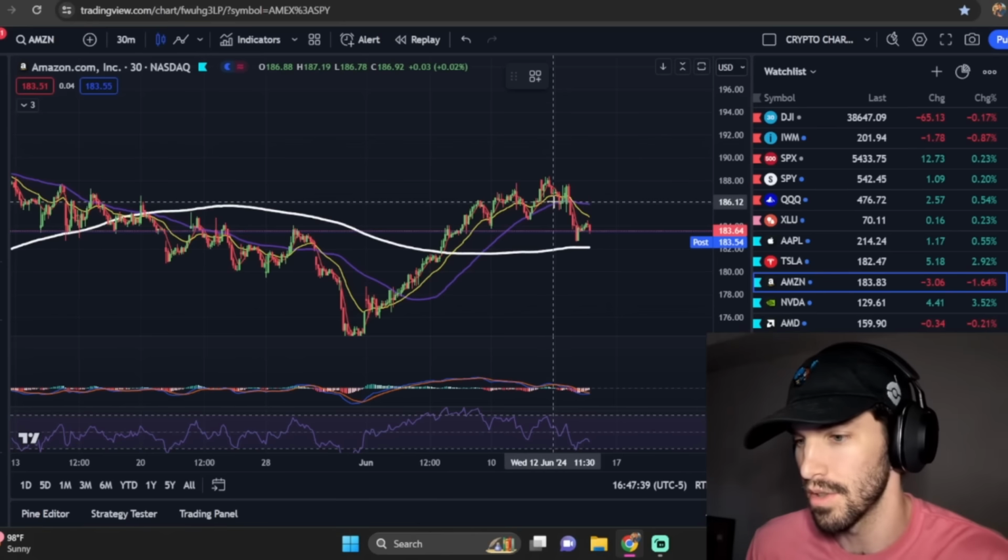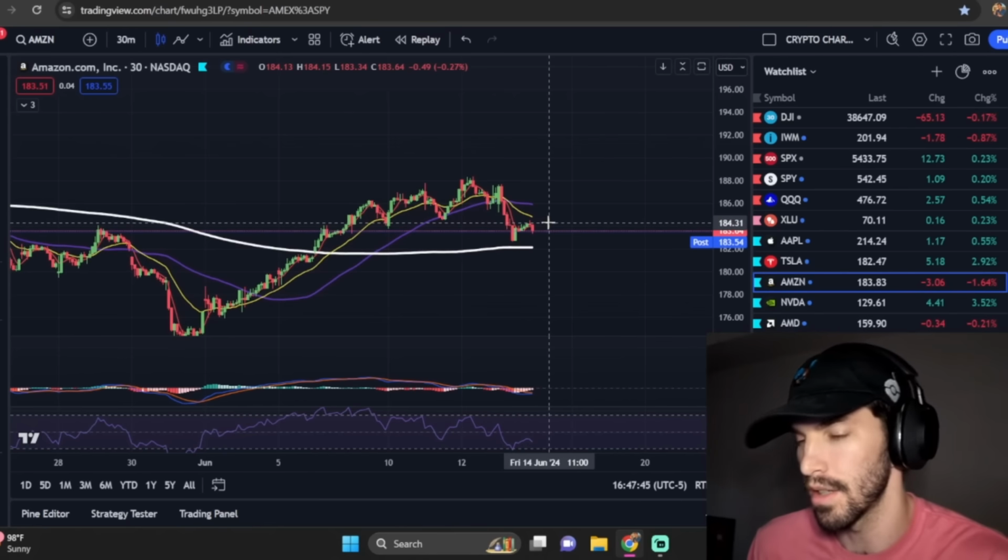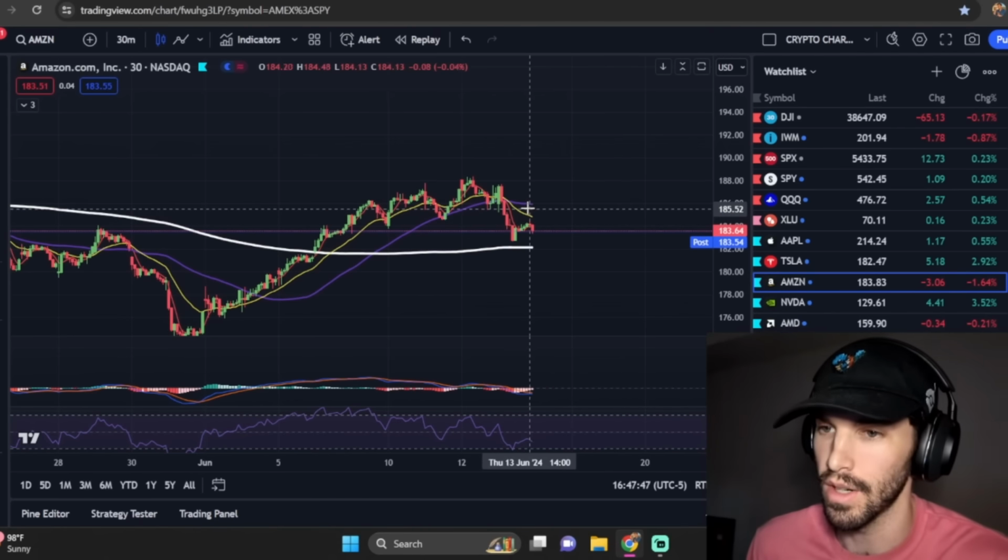You can see the entry point, that you'll learn in the course, entry point here, you get a little bounce. Okay, now we get the rip down. Great, great little trade setup there. And the 2 hour was able to roll over.